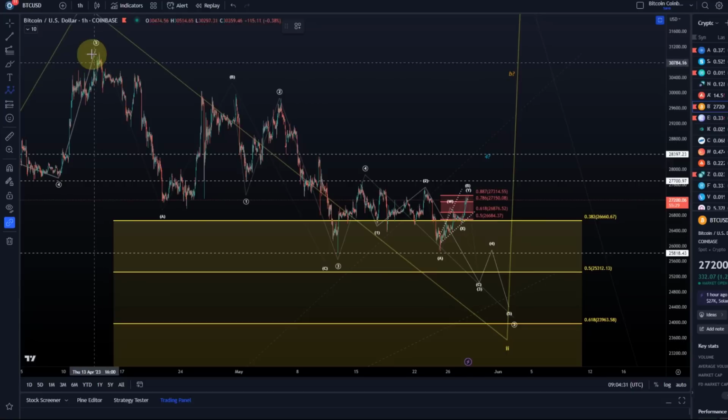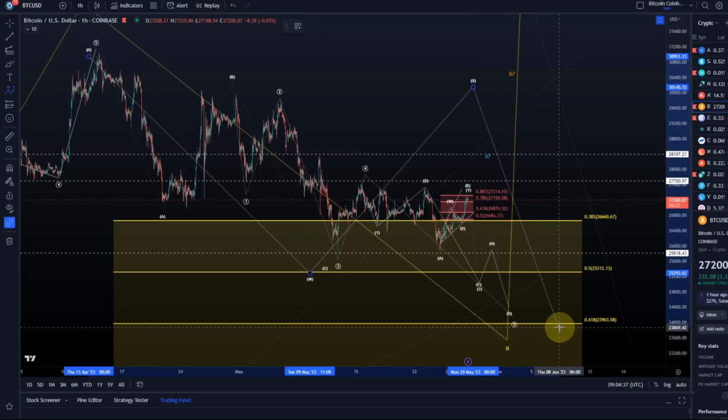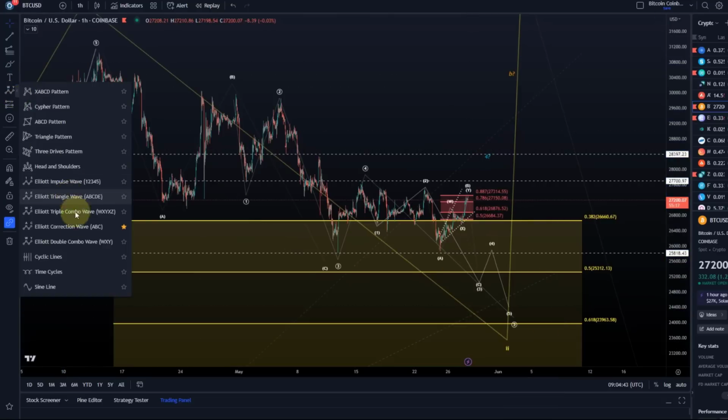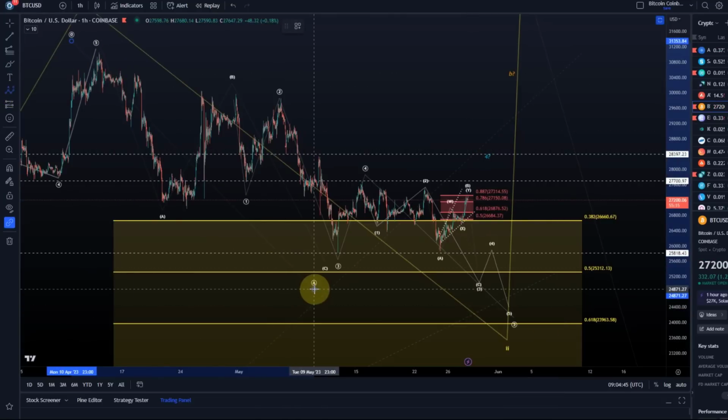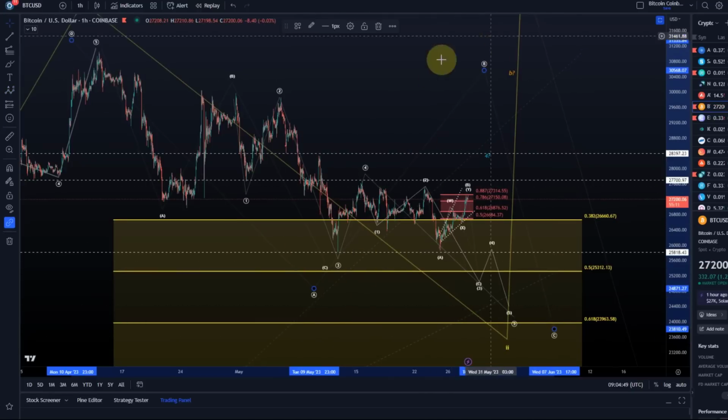And this was a wave W. We are going to get a larger X wave and we come down in Y. I mean, this doesn't need to be WXY. This could also simply be a larger A, B, C. And that would push higher, okay? We need to see how high this is going to push, but certainly possibilities close to 30K.